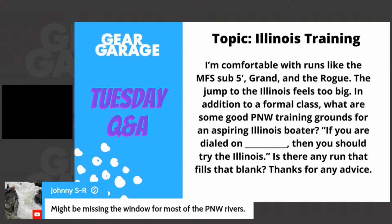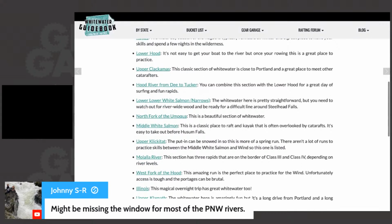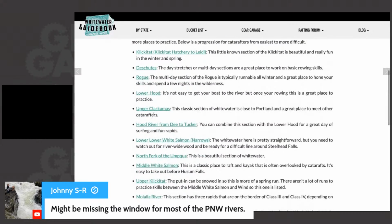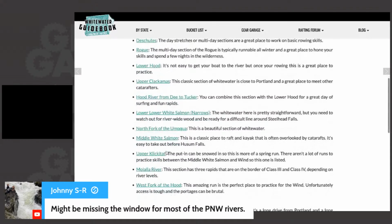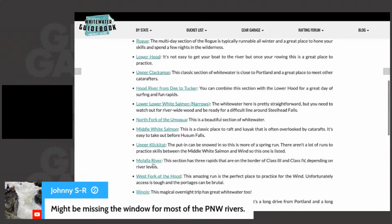So if you go back to this list, the Klickitat is actually good right now. The Deschutes is fine. The Rogue is there. Lower Hood is dropped out. It's about to be done. Upper Clackamas is still running a little bit. The Hood's probably done. Lower White Salmon will be there all summer. I think North Fork, the Umpqua's there all summer. Middle White will be there all summer. Upper Klickitat probably has a few more weeks left. Malala, I'm guessing, is done.